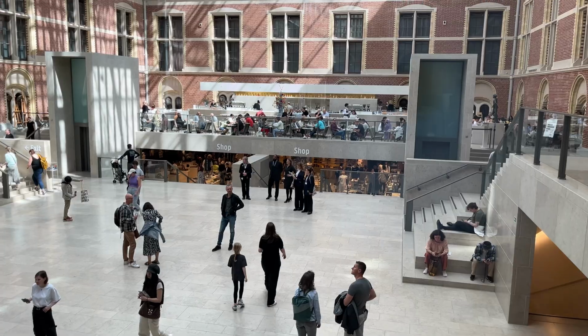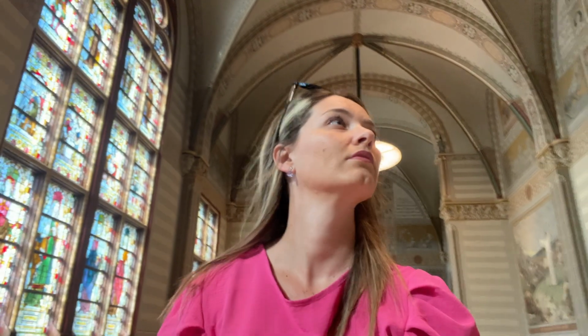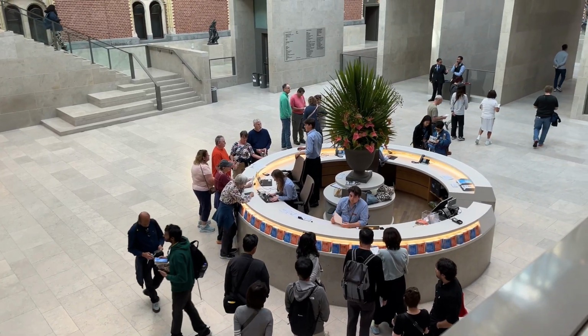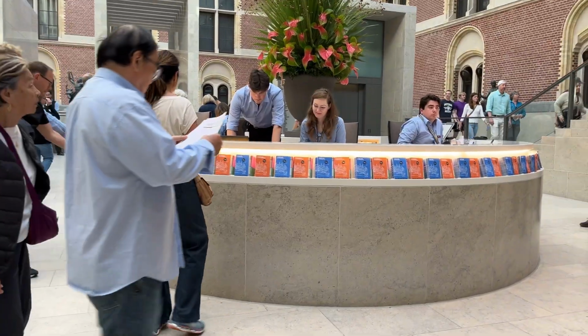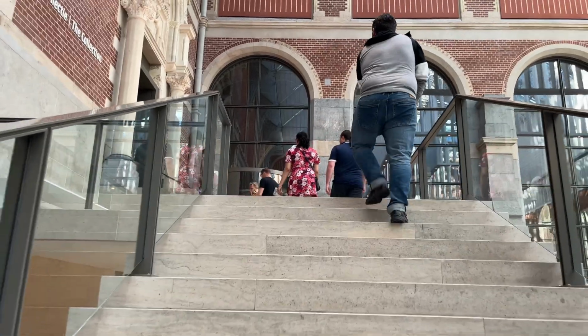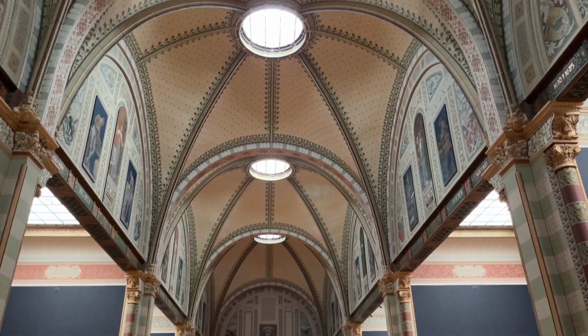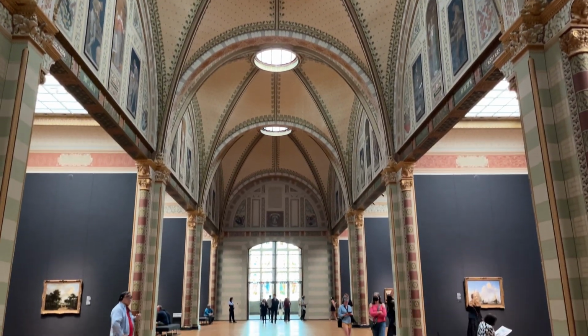When planning a visit to this huge museum, I advise you to make a list of the artworks you want to see, locate them, and plan your visit accordingly. At the entrance to the museum, there is an information desk where you can get brochures showcasing the floor plan, which can help you navigate the rooms. The Dutch Golden Age masterpieces are all located in the Gallery of Honor, located on the first floor.